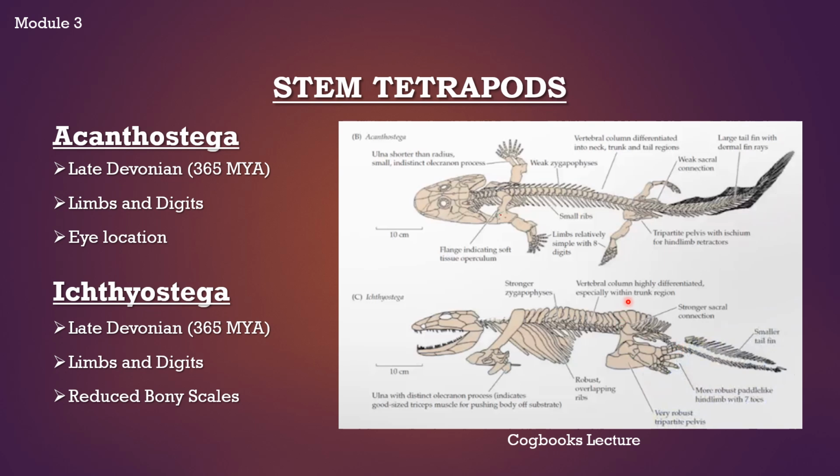We've also noticed over here with this one, I know these are skeletal pictures, sorry, but this one was definitely more scaly with Acanthostega, but with Ichthyostega, we're starting to see reduced scales. This is better for gaseous exchange, but it's starting to look a little bit more skin-like too.